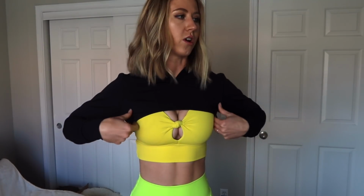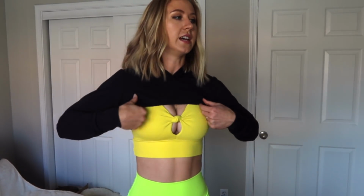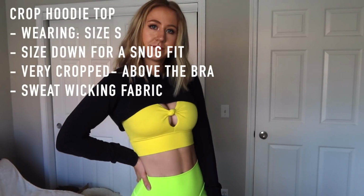I also wish they had thumb holes just because I'm spoiled and now every time I have a piece of activewear that's long sleeves, I just expect it to have thumb holes. It's something that just feels so secure about having little thumb holes. I'll put what size I have in this on the screen because it is more of an oversized, relaxed fit. The sleeves are not super tight on me and it is not super tight up here either. So I wonder if it's just oversized or if I have actually a medium or something.